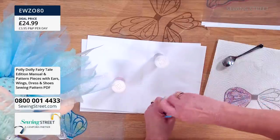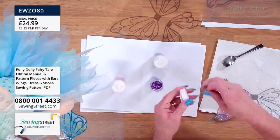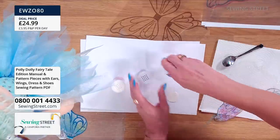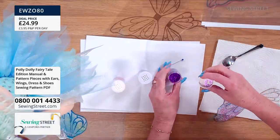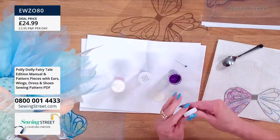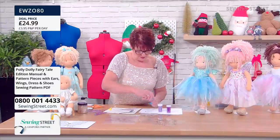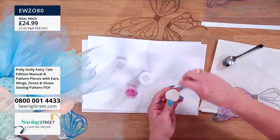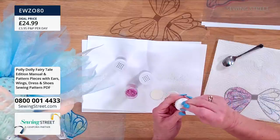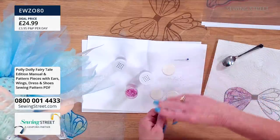So I've got three colours here. I just need to get rid of the caps that are inside. So I've got a lilac. Like a sprinkle pepper pot. And again, I am going to get puffer bottles to put on the website. But these are just like sprinkle bottles. The thing is, you do a lot of crafting, you might already have these. You might already have all the stuff that you need.